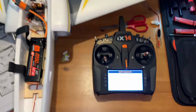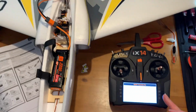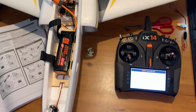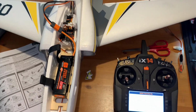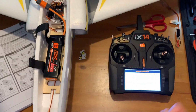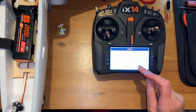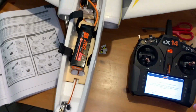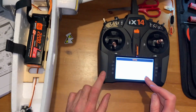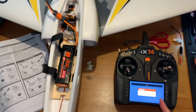Okay, then we say load, and you have to know that this smart transmitter file, you can get it automatically like this from the receiver if you have an iX14 or an iX20 transmitter or any NX transmitter. So it works for iX14, iX20, and NX transmitters. Let's load this file. Confirm. This will overwrite all current model settings, yes, but we don't have any settings because we have a new model called Acro and with no settings. So confirm. And now it's loading the settings file.